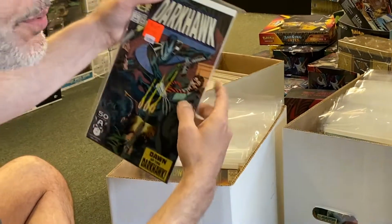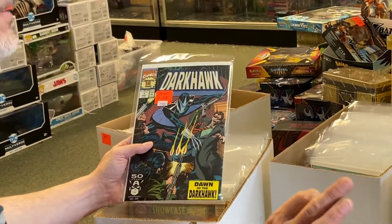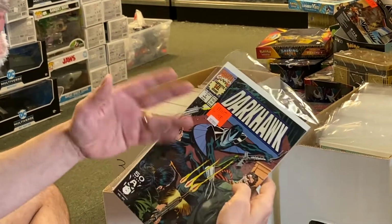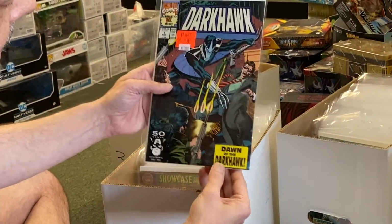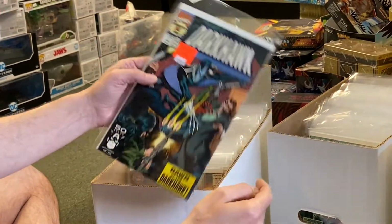Oh, then here's the most overpriced comic ever. Dark Hawk #1. This sums up why the modern comic market is just stupid. First of all, this comic should be worth $2, but it's his first appearance, I guess, and this one's super mint. Get that bad boy CGC 98. It's like $500. Ugh. So I think $100 is a deal for me.